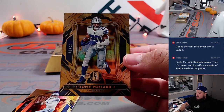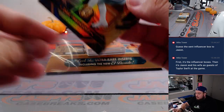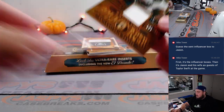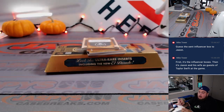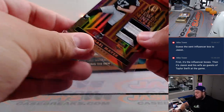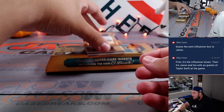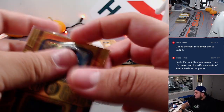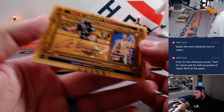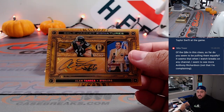Dak Prescott a 99, Tony Pollard a 99. Couple Cowboys there for Eric. We got a D'Andre Swift, nice relic there for my Eagles, 299. Nice patch there, Michael Mayer to 24, newly minted. Little JJ relic. Vikings. Got a patch. We have Alan Faneca out of 99. Gold jacket signatures.